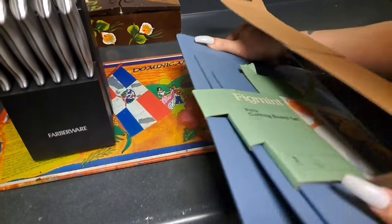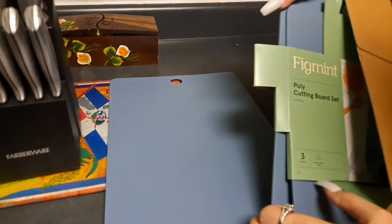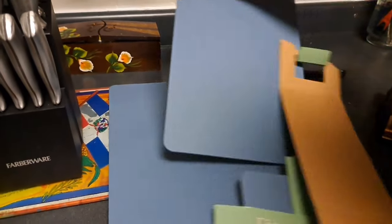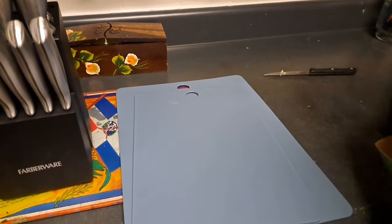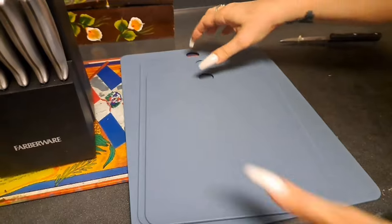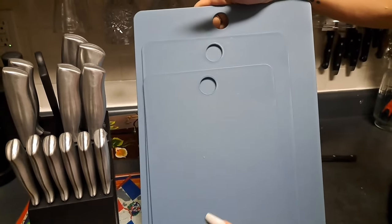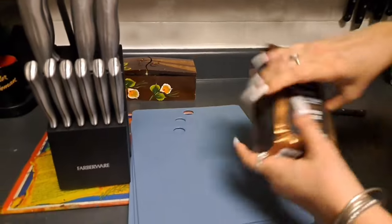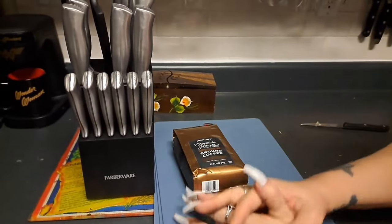If I can get it out. All right, so this is one. This is the other one. And this is the third one. There you go. And my coffee, and then I showed you the pots and pans already. I am so happy, and the baking set.